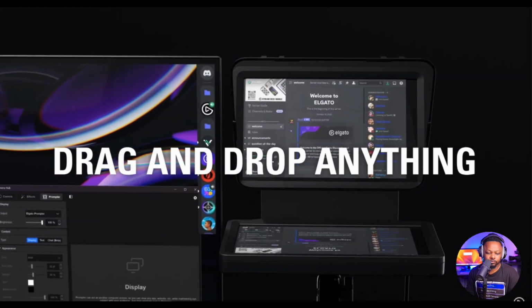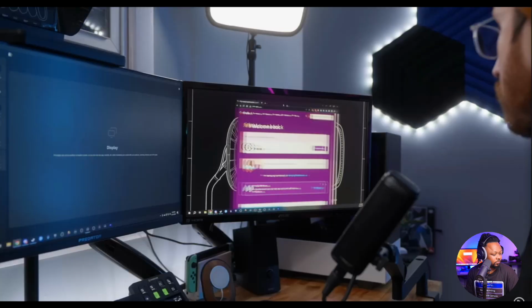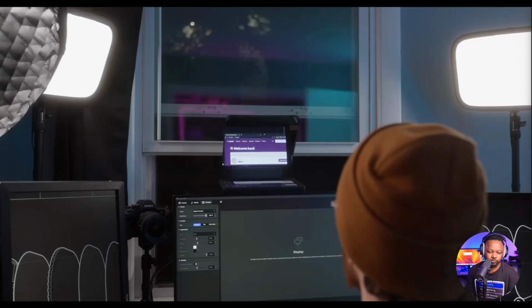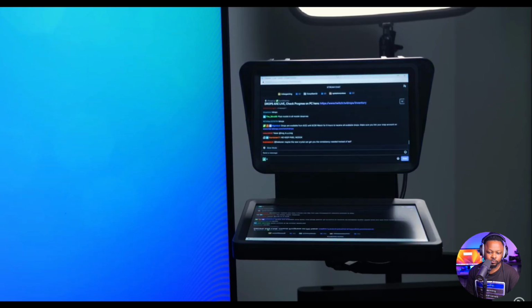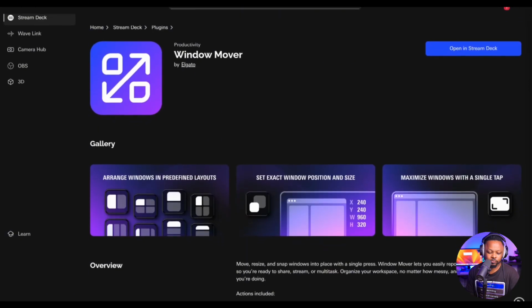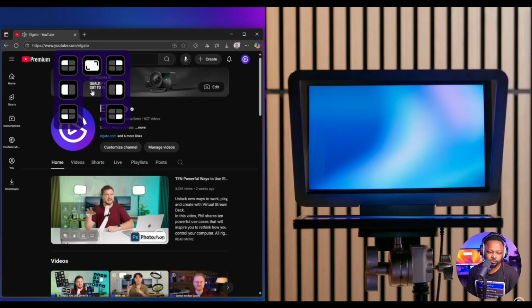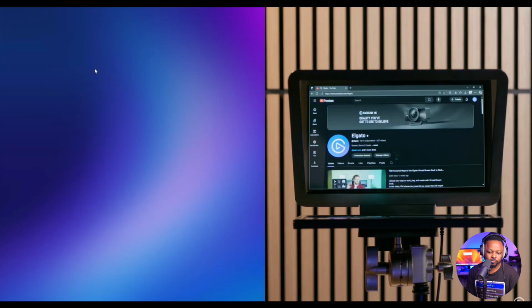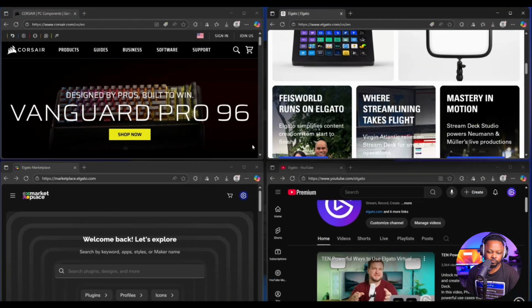Our original prompter's size is great for throwing on a window that's less task priority, such as throwing up a YouTube video on there, or a weather app, or something you aren't actively working on, but want to still have visible at a glance when you need it. And it's easier than ever to assemble window layouts on your Prompter XL or your prompter with our new Stream Deck plugin called Window Mover. With this plugin, you can create different window layouts on your prompter or Prompter XL. So whether you just want one app full screened, a 2 or 4 window split screen, or even a completely custom layout, you can do so with a single key press.